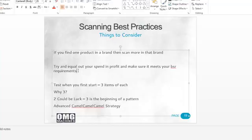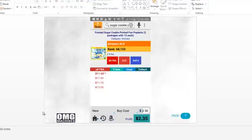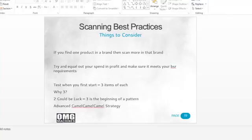The next tip is, when you actually scan on Profit Bandit, if we take a look at an example of a Profit Bandit, in this case, our buy cost is $250. Try to make sure the profit is equal to your buy cost so that you're getting a good return on your money. That's kind of how I sort of play it. It's sometimes referred to as the 3x rule. The 3x rule works pretty well, so I always try to make sure that it equals out, and also that it meets my BSR requirements.